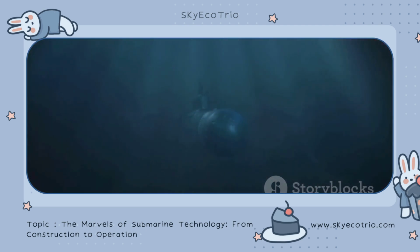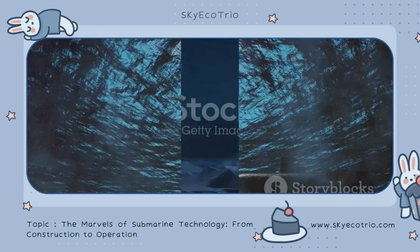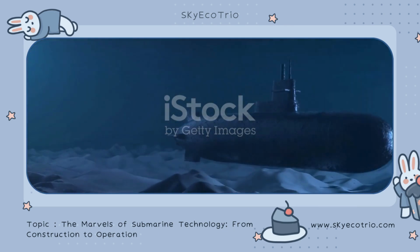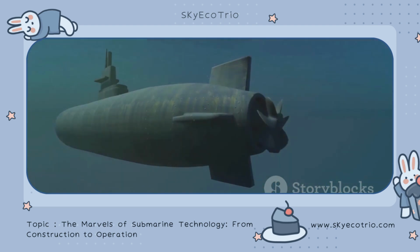The USS Holland's successful launch did more than just make headlines. It marked the beginning of a technological revolution, setting the stage for the modern submarine. Submarines are marvels of engineering, built to withstand the immense pressures of the deep sea. Let's dive into the fascinating process of submarine construction, where every detail matters.